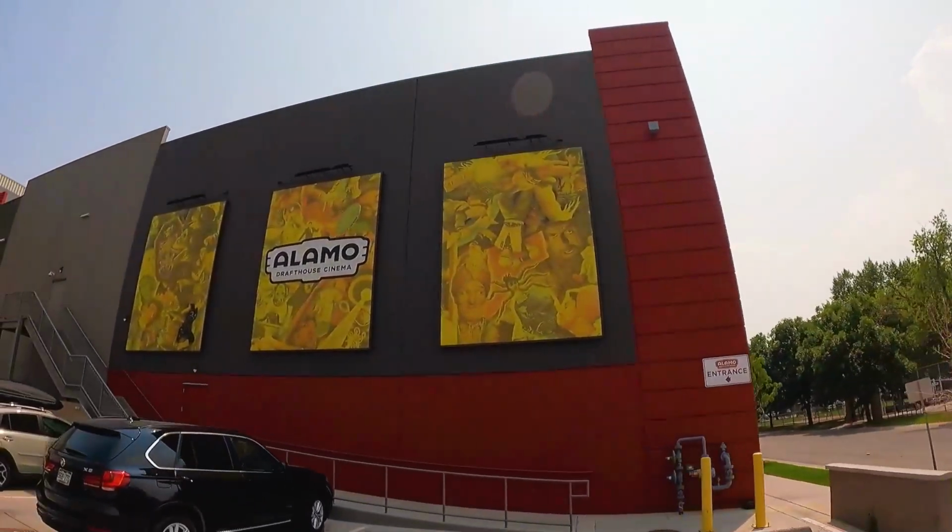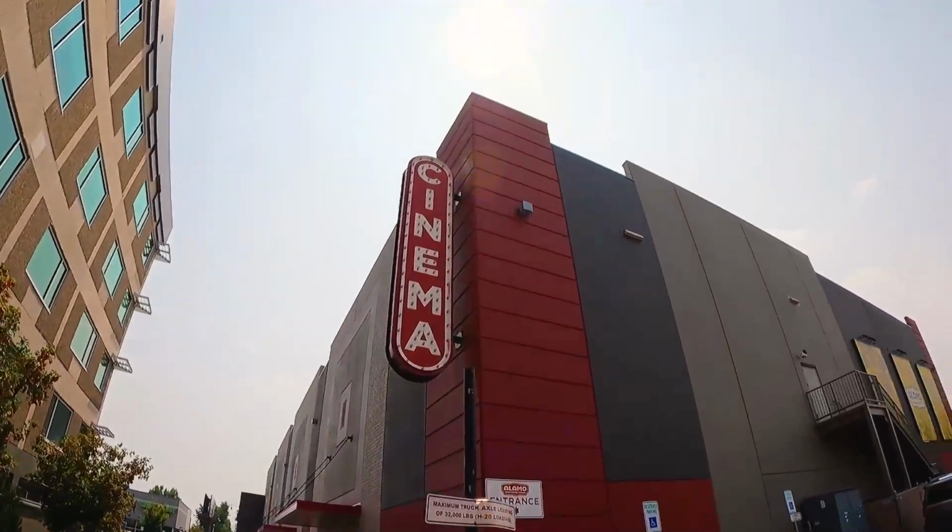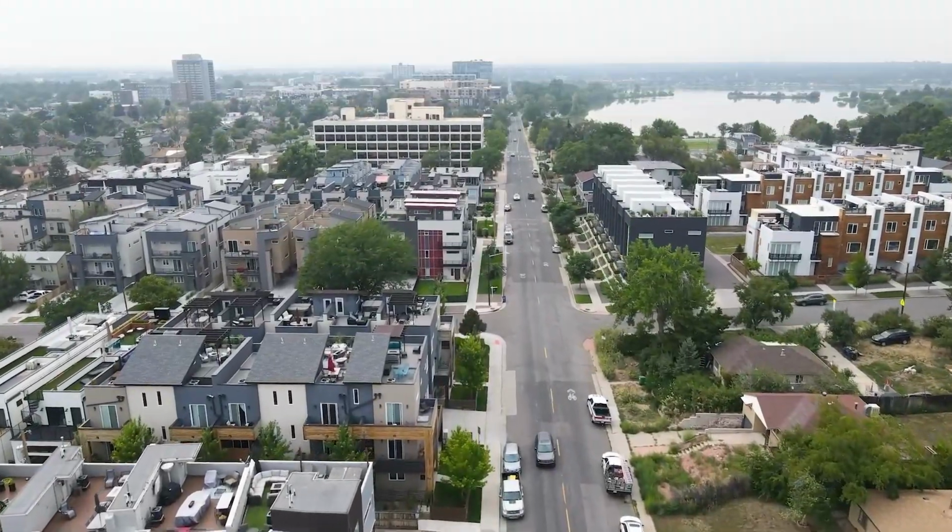Who knows? Either way, they've got arts and crafts there. They've got face painting. They've got ice cream shops. Yeah, they've got phenomenal food. You've got a movie theater. The Alamo's right over here, in the heart, just across the street to the south of Sloan's Lake. You've got the hospital over here. You've got townhomes and condos that almost have that high-rise look.